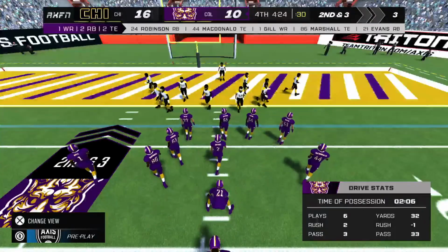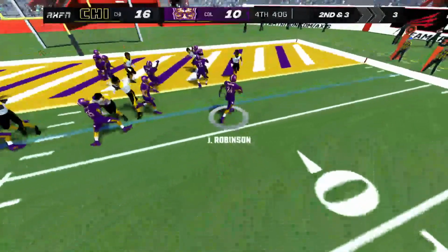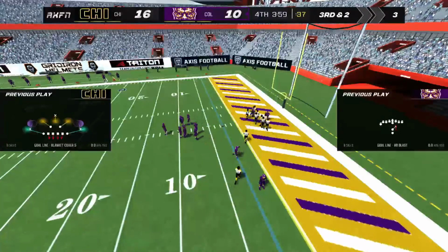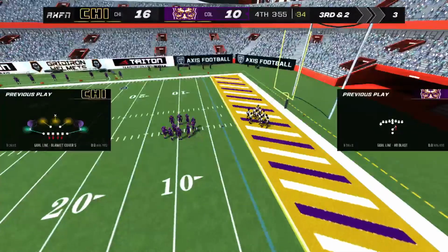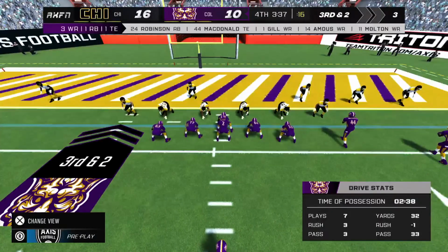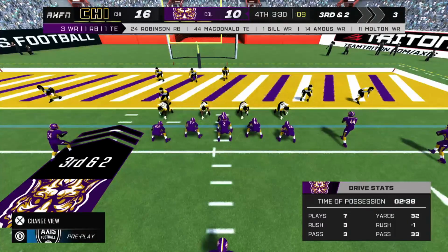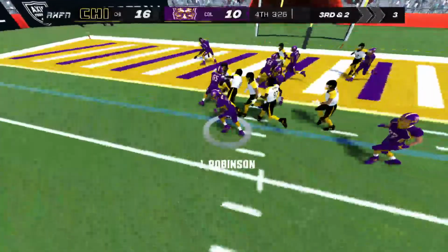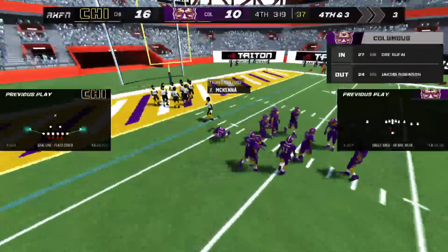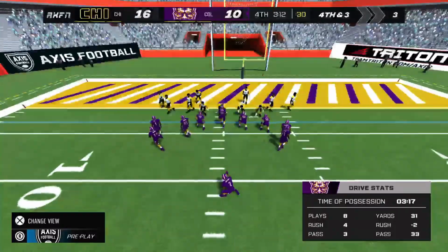Lining up with 2 tight ends. Number 2 gives it away. One back in the backfield for the home team. Handing it off to number 24. That brings up fourth down. That's the right call in that situation. The defense is stacked against the pass and is hoping the offense wants to take a deep shot to try and pick up the first down.